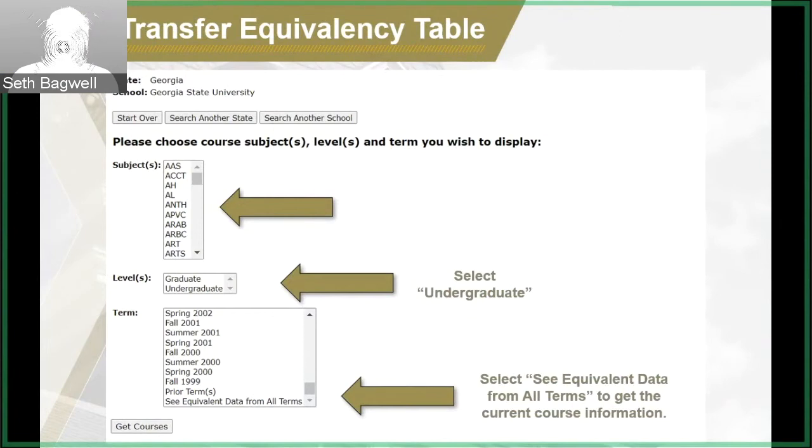For level, always choose the undergraduate option. For term, always scroll down to the very bottom and select See Equivalent Data from all terms. This option will show you a complete history of our courses that have been evaluated. After selecting Get Courses, you will be shown the results of your query.